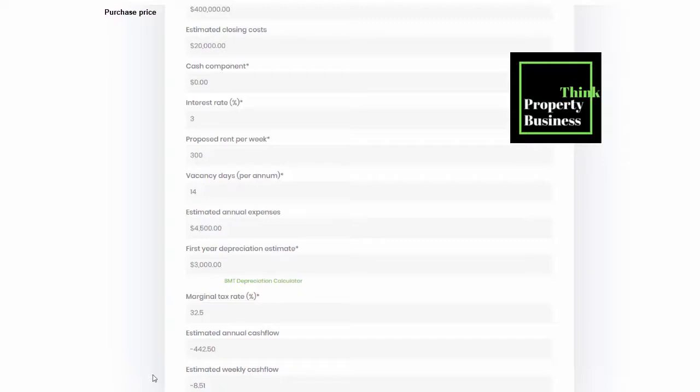So even with a very, very low rent of $300 in comparison to the purchase price of $400,000, I mean, if you can't afford $9 out of pocket a week, then you probably really need to ask yourself the question of whether you should be investing or not. So a positive cash flow position thereabouts, even with a very, very poor rent return on that purchase price.